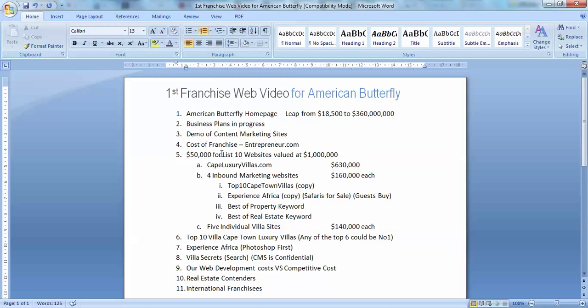$50,000. That is for 10 websites that we've spoken to other people about, and other web developers, and they say it will cost $1 million for them to do them. One website could be called CapeLuxuryVillas.com, could be any name our franchisee wants, would cost $630,000 to reproduce. 4 inbound marketing websites, content marketing websites, $160,000 each. 5 individual villa websites, $140,000 each. Now, why does that add up to more than $1 million? Once you've made one of these websites, it's easier to make the rest.